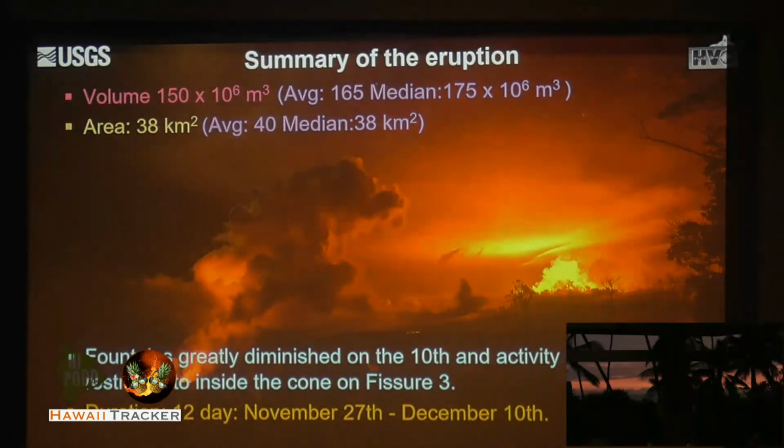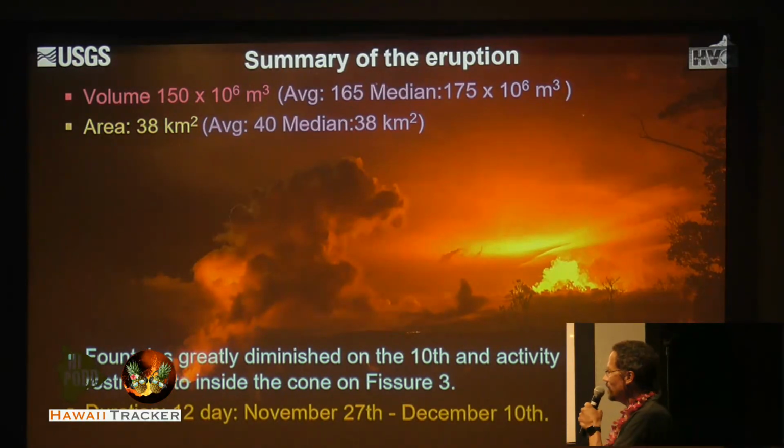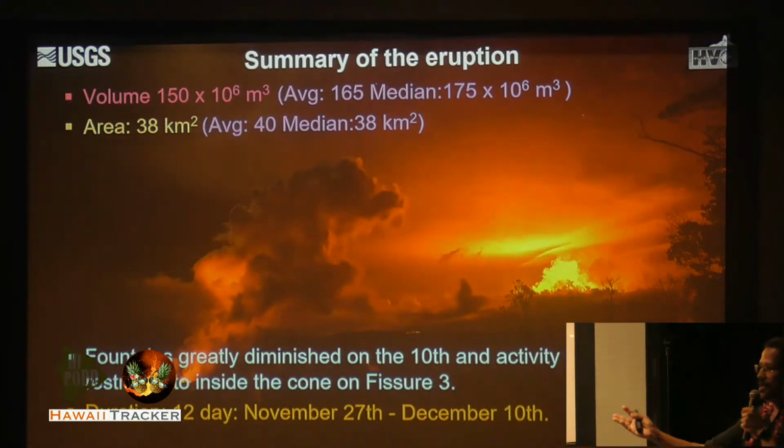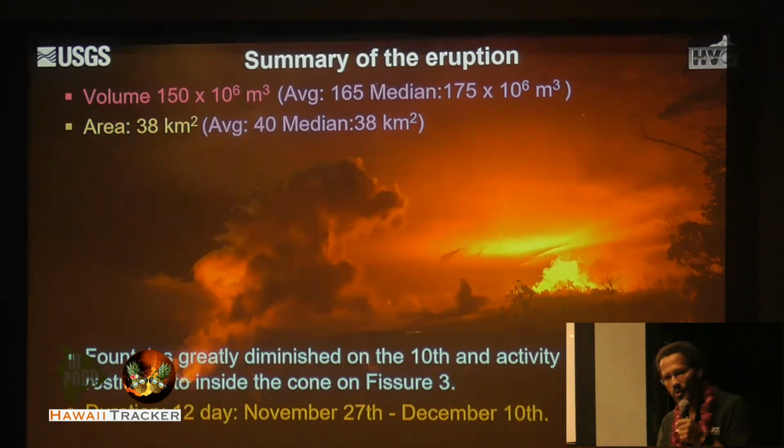All right, so the summary of the eruption, we had 150 million cubic meters erupted. Along the northeast rift zone, the average value is about 165 million and the median is 175. We're right in the ballpark for northeast rift zone eruptions. The area covered, and these numbers that I'm using to reflect this current eruption are preliminary, 38 square kilometers of area was covered. The average is 40 for the northeast rift zone. The median is 38, right in the ballpark.